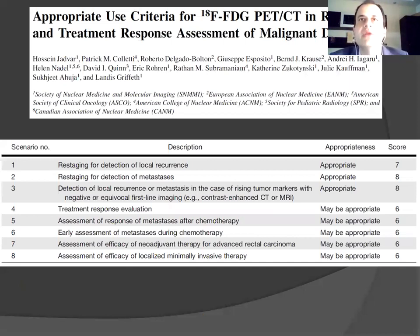According to the appropriate use criteria for FDG PET-CT in restaging and treatment response assessment of malignant disease, PET-CT is appropriate with moderate strength of evidence for detection of local recurrence or metastasis, as well as in the case of rising tumor markers with negative or equivocal first-line imaging. It may be appropriate for the assessment of efficacy of neoadjuvant therapy for advanced rectal carcinoma with moderate strength of evidence, in contrast with the assessment of response in other clinical scenarios where there is weak strength of evidence.